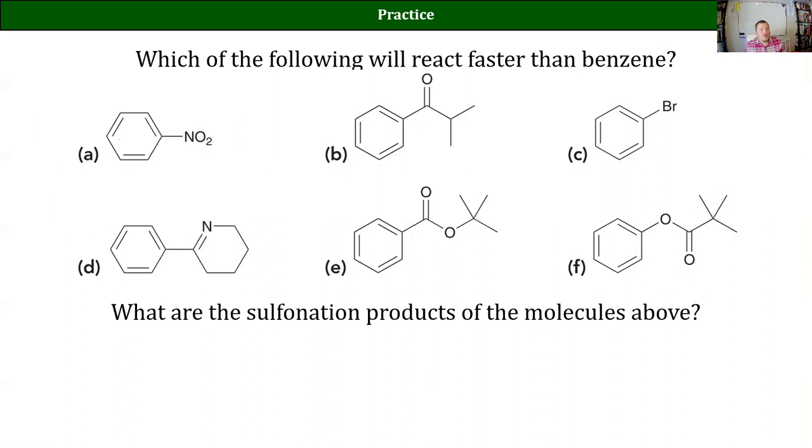So, which of the following will react faster than benzene? Go through this list and figure out which of them have activating groups attached.